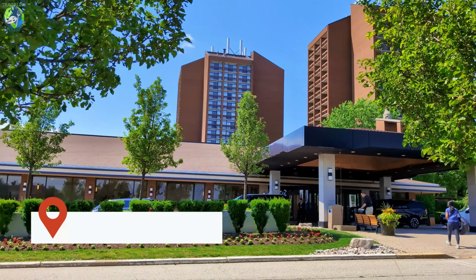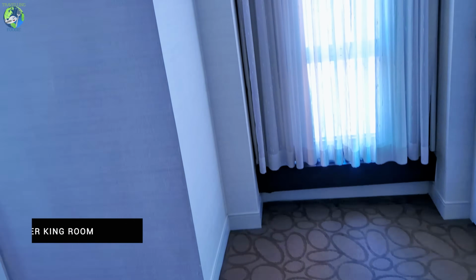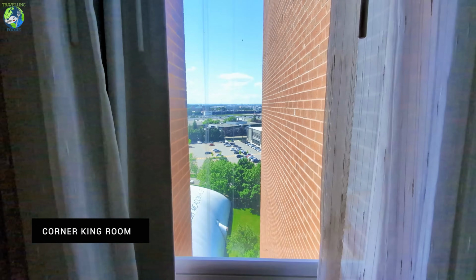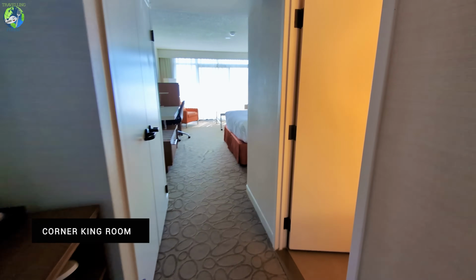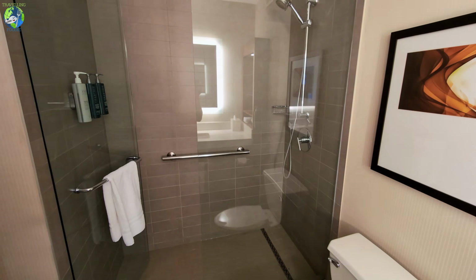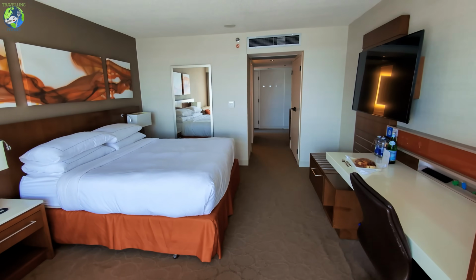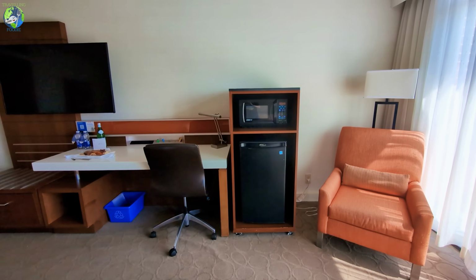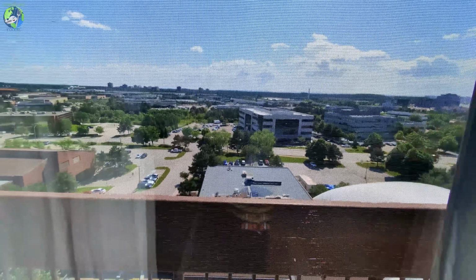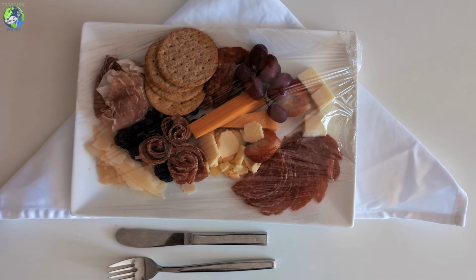Hey guys, I just checked in and I'm here again at Hilton Meadowvale, Mississauga. But this time I checked in at the Corner King room, which they said is the best room type that they have, and it's also the biggest, most spacious room. I like that there's a seating area and the sofa also becomes a sofa bed. From what I remember last time, the fridge in this room is so much bigger than the one at the premium double queen room that I stayed in. And it was so nice of them to have a welcome surprise, like a cheese and charcuterie plate, at the room when I arrived.